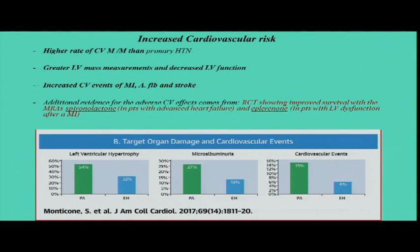And other clinical features depend upon their end-organ damage. It can cause increased cardiovascular morbidity and mortality than primary hypertension. On left ventricular mass measurement, there will be greater left ventricular mass and greater LV dysfunction, and it can cause increased events of MI, atrial fibrillation, and stroke. And we can find other indirect evidence based on randomized control trials, which show improved survival with MRAs like spironolactone, which we use in advanced heart failure, and eplerenone, which we use in LV dysfunction after myocardial infarction.